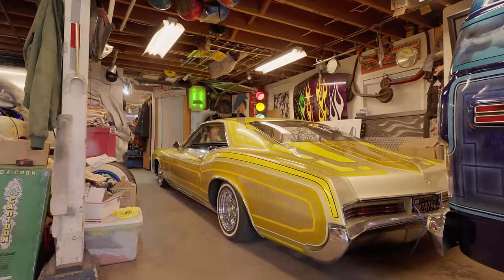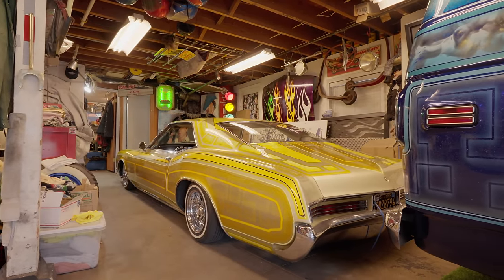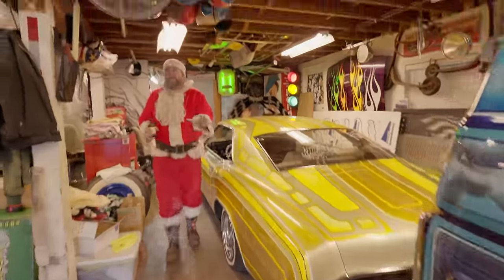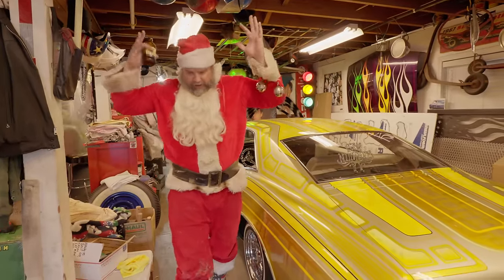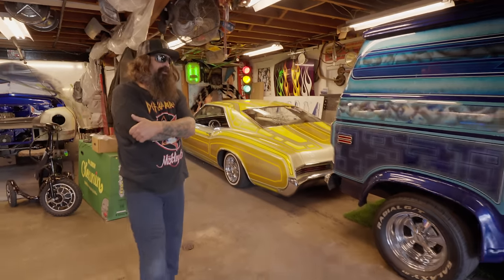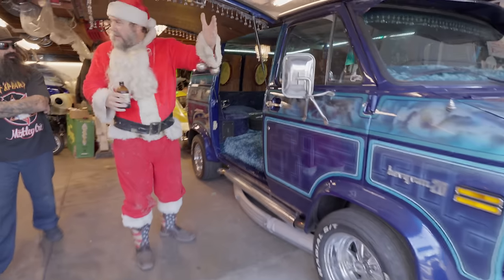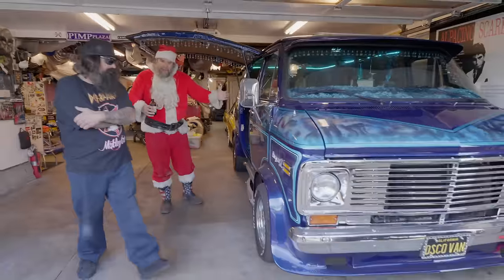Oh, boy. So what's this? That's a 1966 Buick Riviera. Oh, my. Wait. Hold on. I just thought of something. My Spidey Santa sense, right? What engine's in this? Oh, that's got a 6-liter with a 4L80 trans. So this is a 6-liter LS. Oh, yeah. 4L80.